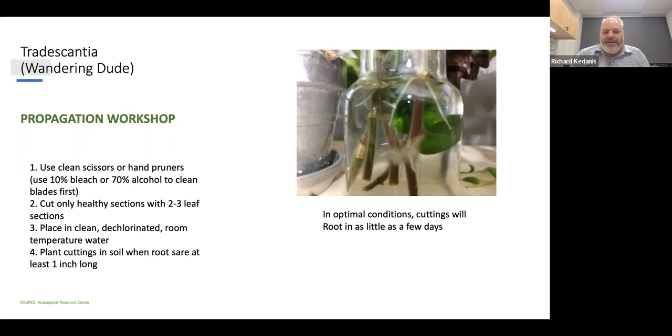The cuttings will start to root out. And you can see on there, those little white roots that are coming straight down from where the bud is. That's about an inch and a half, and that's only from a couple of days in the right circumstances. Normally, these things take weeks. So be patient with them, but once they get to be at least an inch, they're good to go into pots with a good soil mix, maybe a little bit of rock at the bottom of the pot, an earthy mix. Plant them and then put a covering on the top of the pot. So that's an easy one, and so wandering dude is a good plant to share with friends.